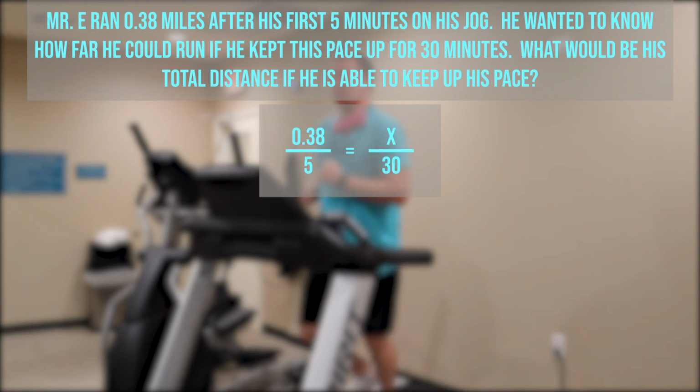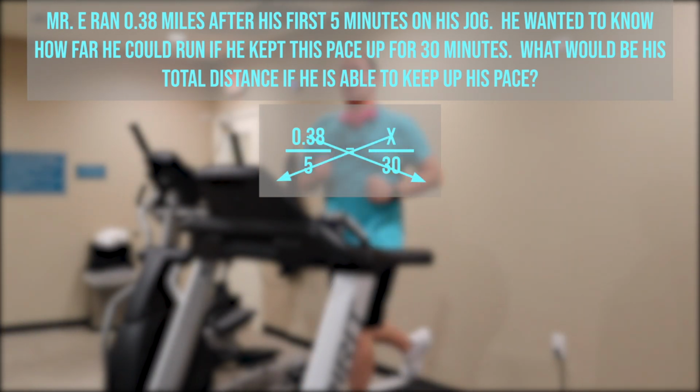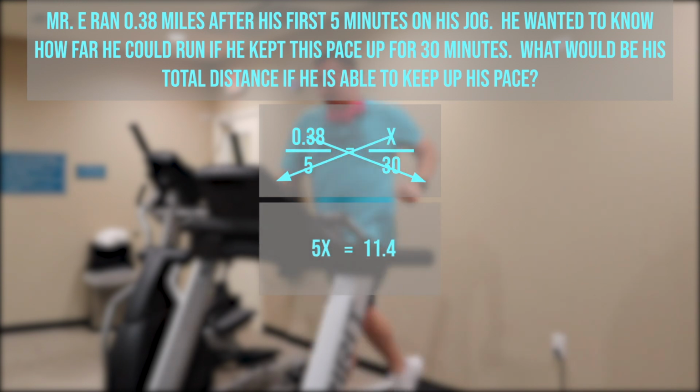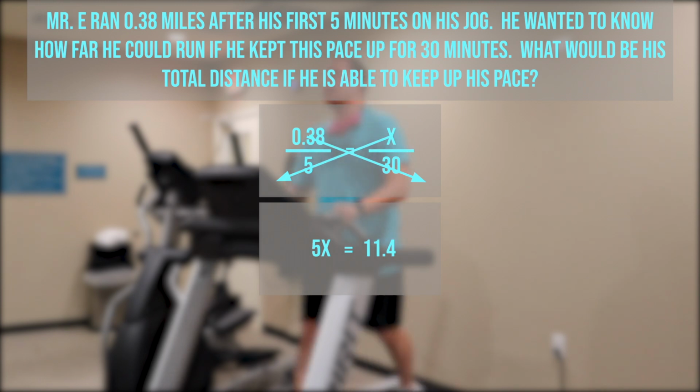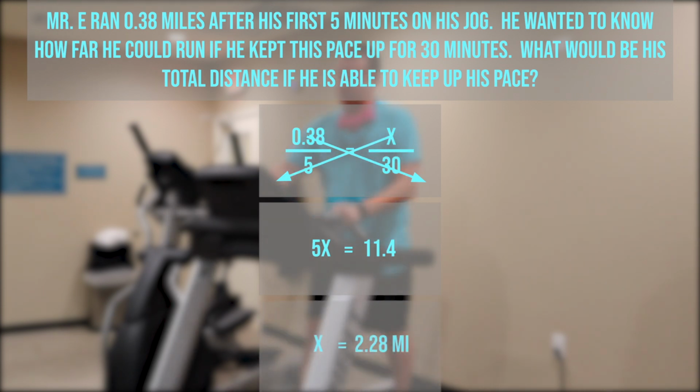Now the best way to solve this is by cross multiplying. So we multiply x times 5 and 3,800 times 30. When we multiply those numbers together, we get 5x equals 114,000. Now all we have to do is isolate the variable by dividing 5 on each side, and that will give us x equals 22,800 miles.